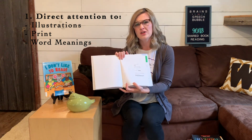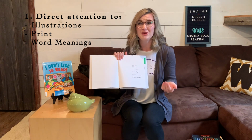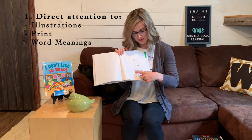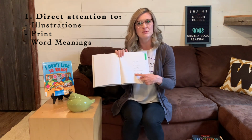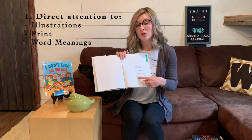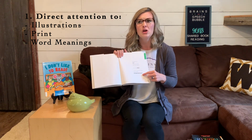And then to draw their attention to word meanings, here you're just going to want to pay attention for any word that maybe you think they don't know yet. So for this one, I love it because down here you see the word preposterous. It's big, it's bold, and it's not a really common word to be in a child's vocabulary. So it's a great chance to explain to your child, what does that mean?